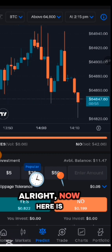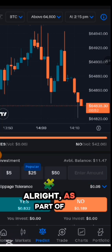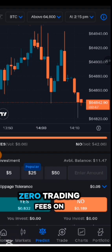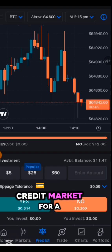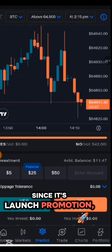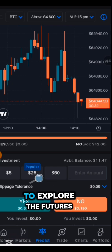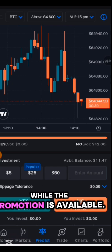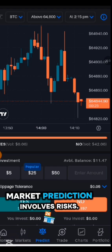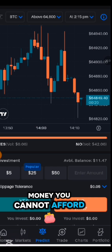Now here is something worth knowing about predict market. As part of the launch, Delta Exchange is offering zero trading fees on predict market for a limited time. Since it's a launch promotion, this offer won't be around forever, so it's a good opportunity to explore the feature while the promotion is available. As always, remember that market prediction involves risks. Never participate with money you cannot afford to lose.